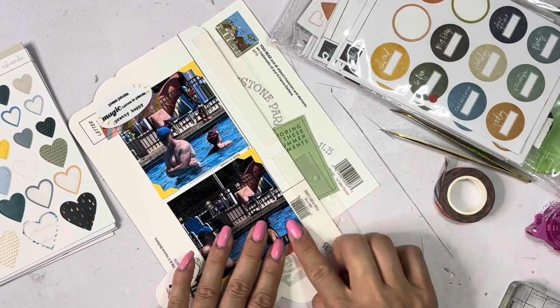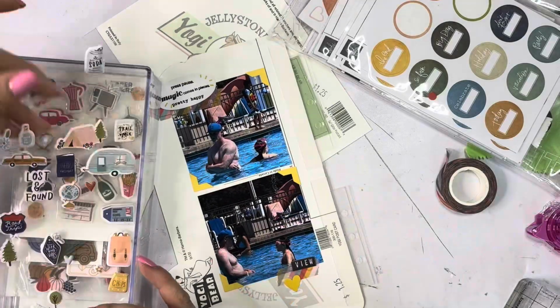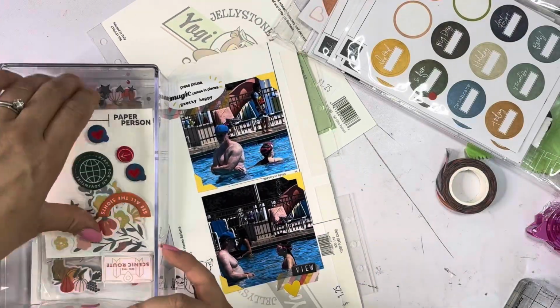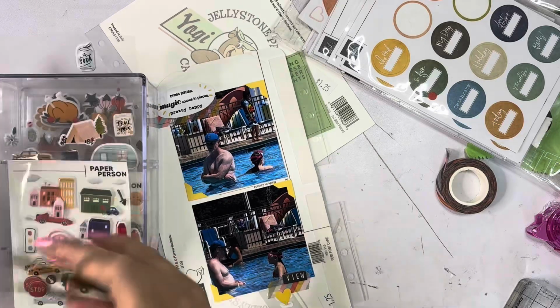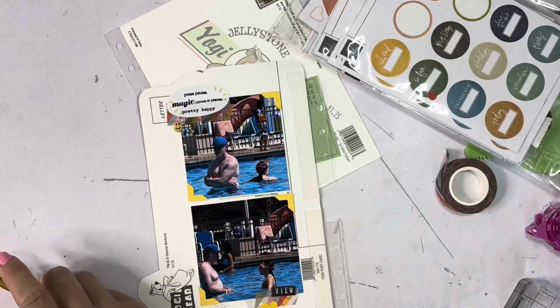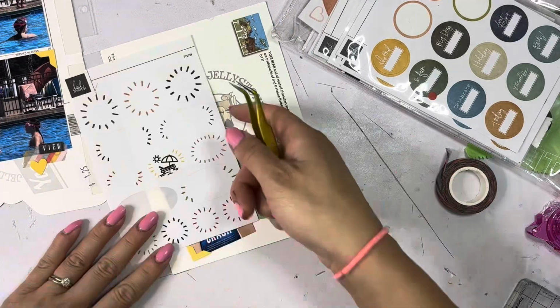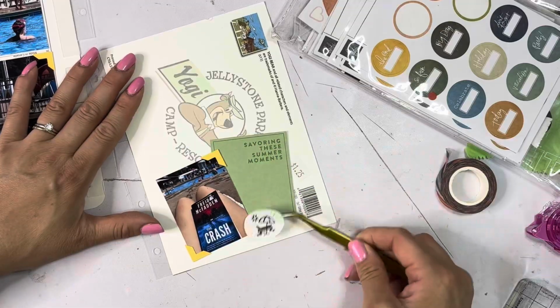It's from Studio Calico. I wrote, after our Horrocks and BJ's run, we arrived at Jellystone by 4 and checked in. Nora immediately wanted to swim, so the three of us went to the pool. And that's basically it. I stamped Sunny on the top of the postcard, just a little tab that says Sunny.